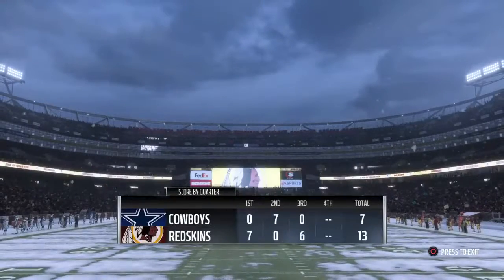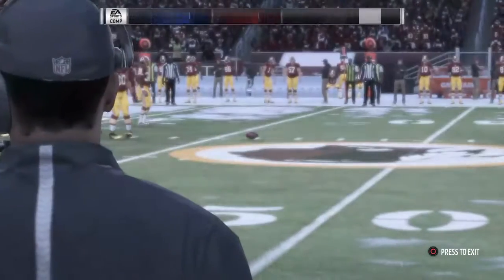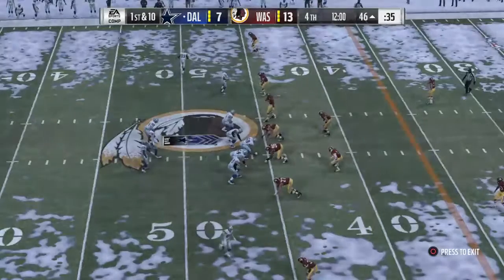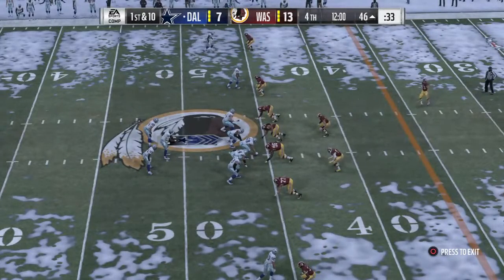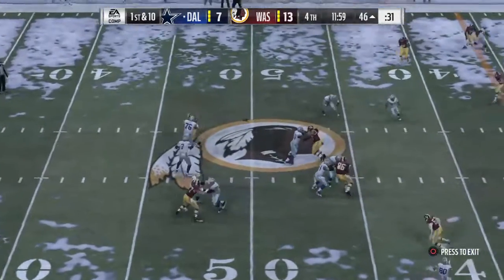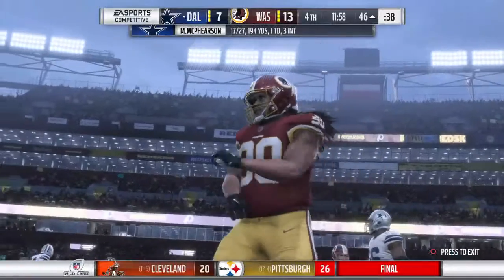Back now at FedEx Field. It's the Cowboys in possession of the football, but they trail here as we begin the 4th quarter of play. And that is incomplete.